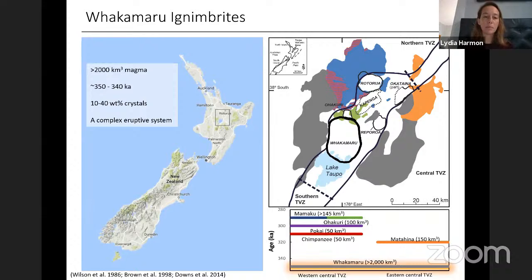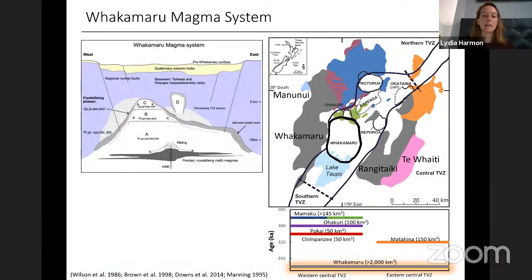And I say here it's a complex eruptive system because there are multiple ignimbrites that went both to the west and to the east of the main central volcanic zone. Unfortunately, they have many different names and different eruptive episodes, and it's very challenging to get them into a temporal stratigraphic context.